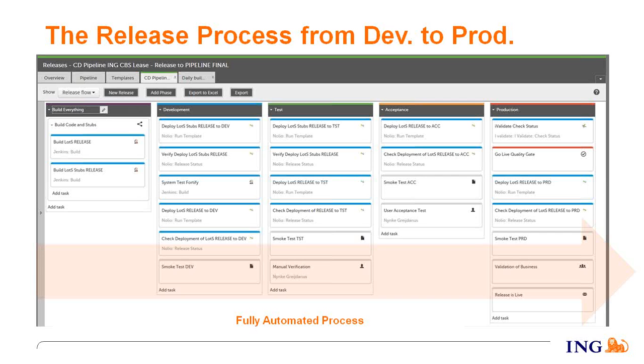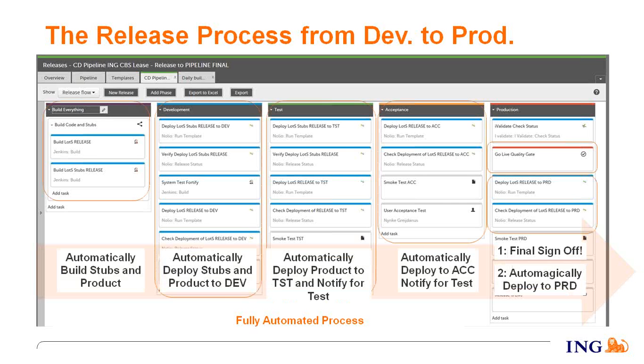adding acceptance test-driven development, where the business says up front, specify some cases, and if you comply with these cases, you can promote the software automatically towards production. And this will help us to speed up the process even further and move towards a deployment per day or even more deployments per day.